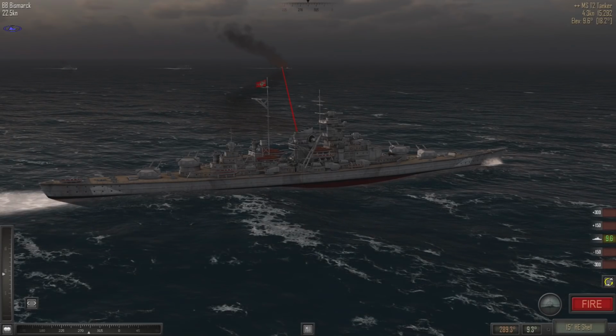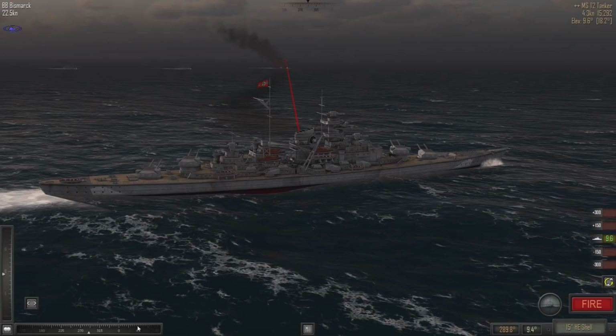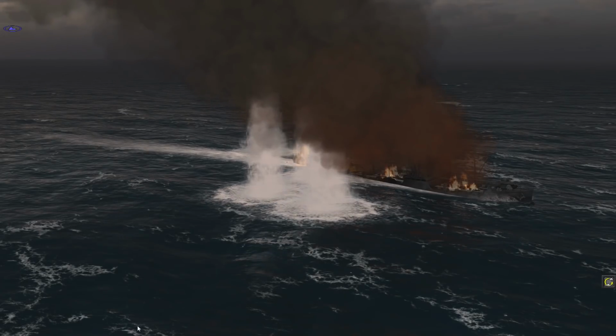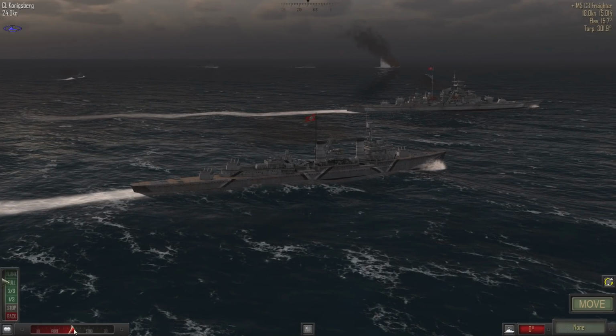9.6 last time was on the money. Let's drop it down to 9.3. They reckon 9.6 again. 9.4 then. Meet you halfway. That's got to be that gone. T2 tanker gone, yes. Good.